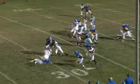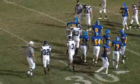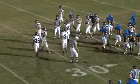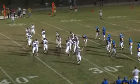Handoff. No, he keeps it. Does Martin, and he's wrapped up in the backfield. Looks like that is Sam Robinson on the tackle. So loss of about 2, so brings back the original line of scrimmage.